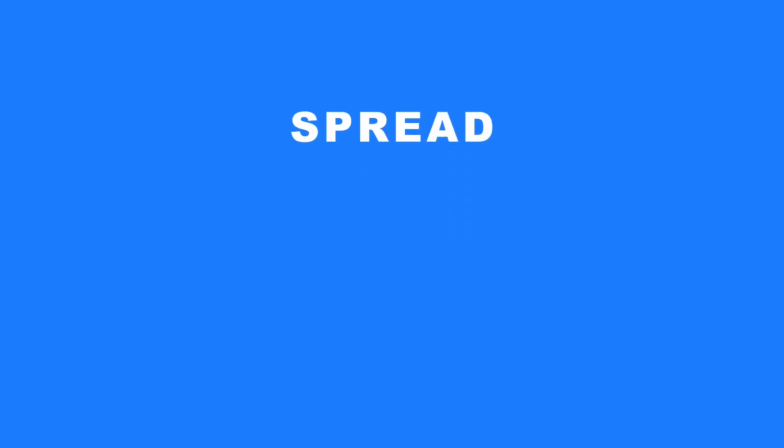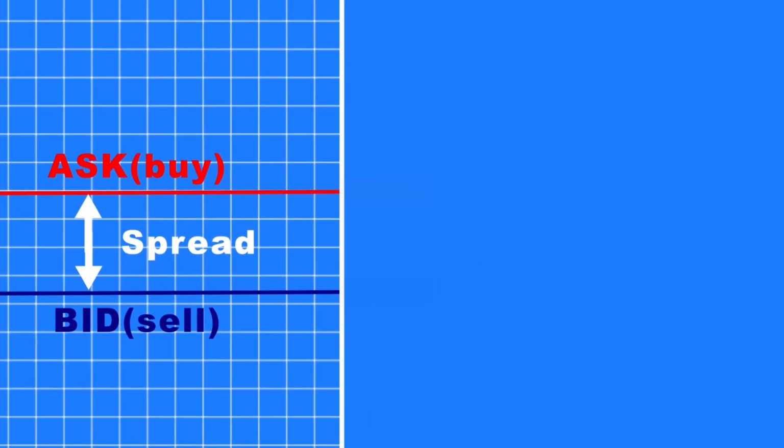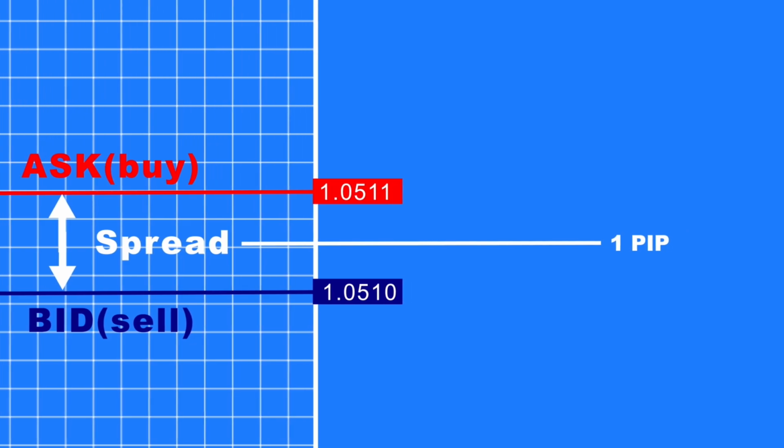The spread, also known as the bid-ask spread, is the difference between bid and ask prices that are available to you on any given currency pair. For instance, if the platform you're trading on is quoting the bid price for EUR-USD at 1.0510 and the ask price at 1.0511, this means that there's a 1 pip difference, or spread, between the bid and ask prices. It also means that if you bought at the current ask price, you would need the EUR-USD exchange rate to rise by 1 pip in order to break even.